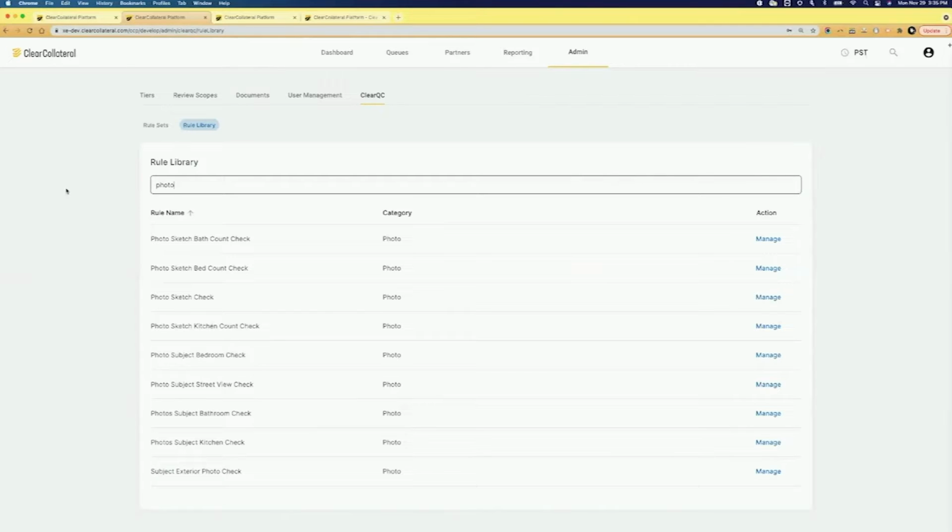Lastly, in terms of management tools, we also have a standard appraisal rule set that runs about 75 rules on every appraisal that comes through the door. But what I wanted to highlight most here are our new Photo AI rules. This is a set of Photo AI rules. When an appraisal comes into the system, we will check to make sure that there are the correct number of bedroom and bathroom photos within the report. We will check to make sure that the number of bedroom and bathroom photos within the report matches the number of bedrooms and bathrooms on the appraisal sketch. We'll also make sure that the photos within the appraisal are labeled correctly. So these are all things that are part of the standard appraisal rule set when you use the ClearCollateral Review platform.